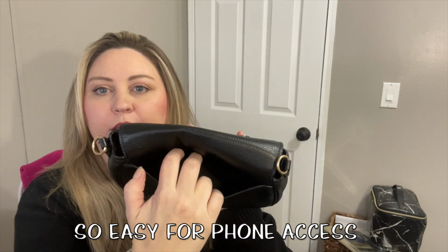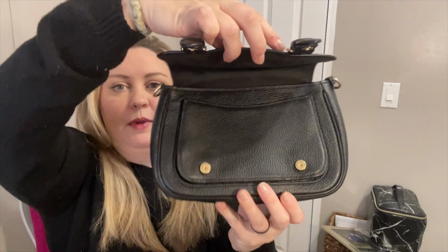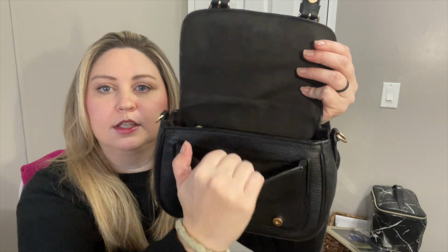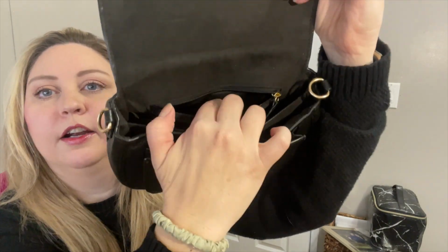And then it does have a removable, obviously, strap. And on the back, there is a pocket in the back, which is really, really great. So then it opens up and it has two magnets right there. You open it up and it has the magnets here. And then you have this front part right here, which is awesome. And then inside it's divided in two, and then there is a zipper pocket. You can see that in the back, back here.